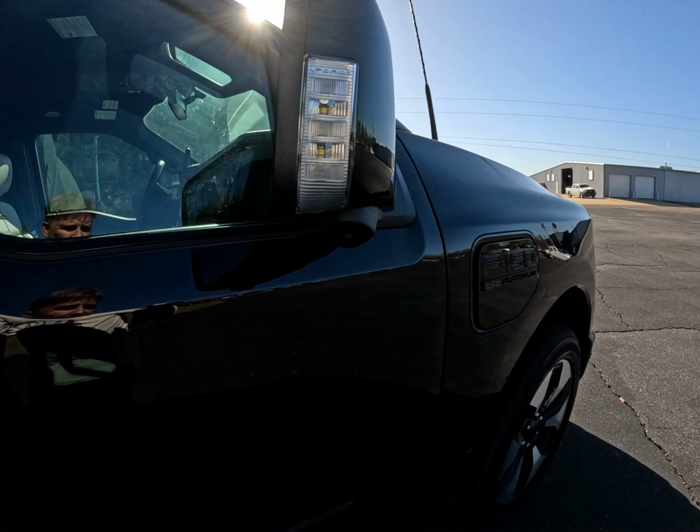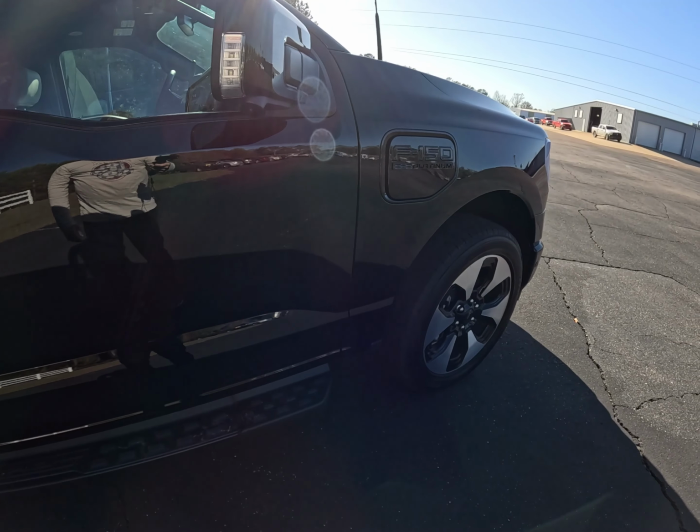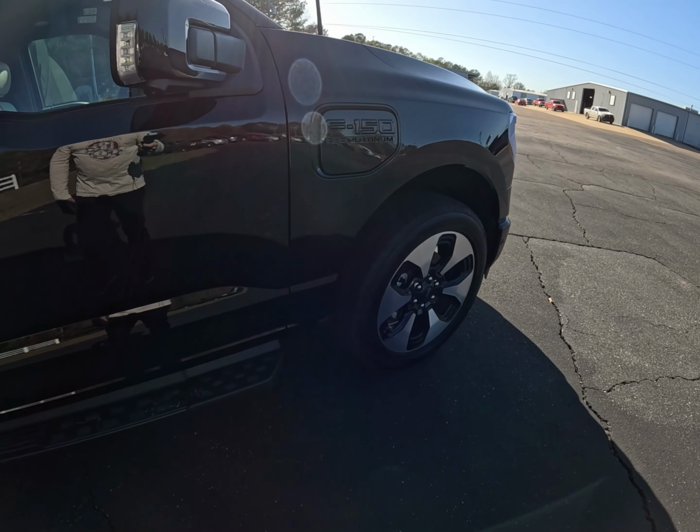And one thing about the F-150 that is really cool that I wish the other ones, especially the GMC, had, they have zone lighting. So when you walk up to the vehicle at night, if the key fob is in your pocket, each zone on the truck will light up in the area that you're at. So for example, if I walk up to the truck and I'm in this area, these lights here will illuminate this area here, and it's the same thing with the back. So that is pretty neat and pretty ingenious by the Ford engineers.